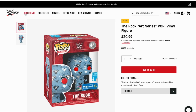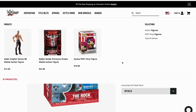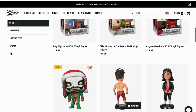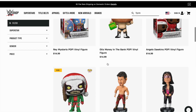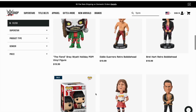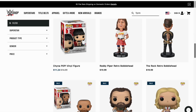Must have? Okay. Let's go back. Let's see if there's any more cool figure stuff. And here we go, here we go. You got an Otis, you got Otis Money in the Bank right there. Look at that awesome Eddie Guerrero retro bobblehead. China, you got Roddy Piper, you got The Rock, what?